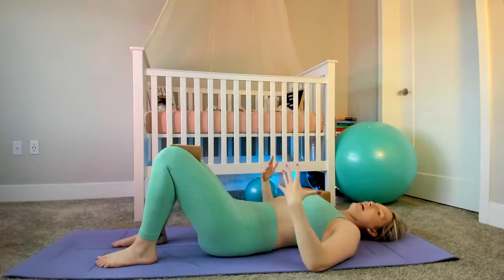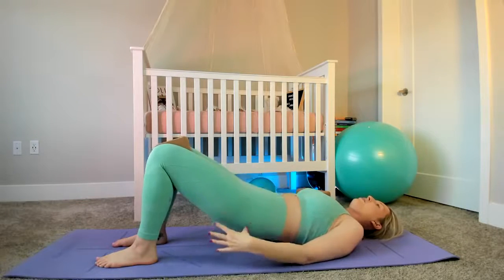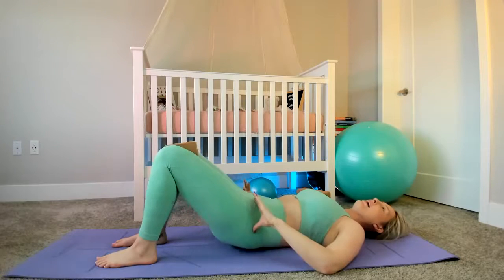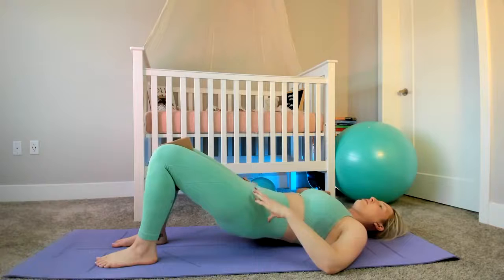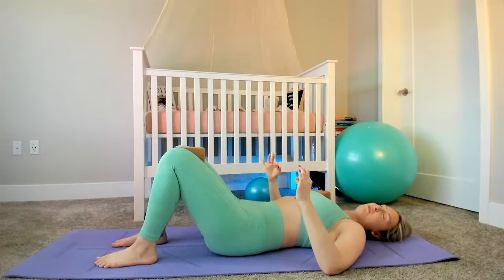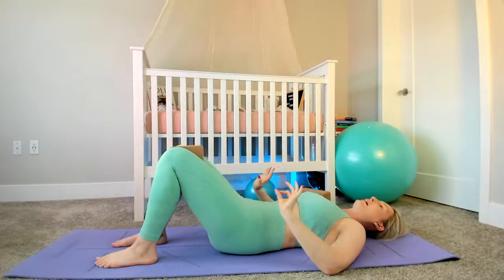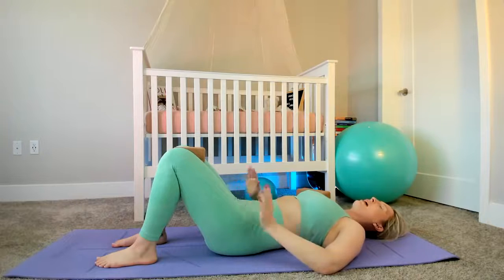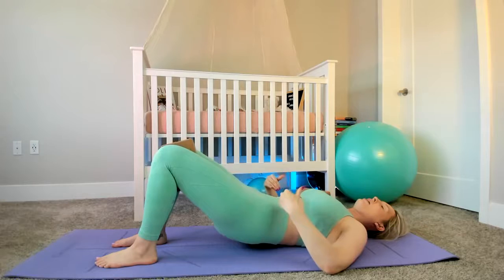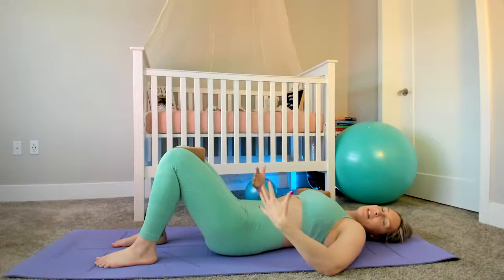So now we're gonna start again, really simple bridges. So we're gonna roll up and all the way down. We are not going for height here, okay? We're not trying to beat the person next to us. We just want to go to the extension that we can without any pain, right? You never want any pain when you're doing these exercises, and slowly back down. And like I said before, we are articulating the spine one vertebrae at a time on the way down. So let's do 10 of these at your own pace.